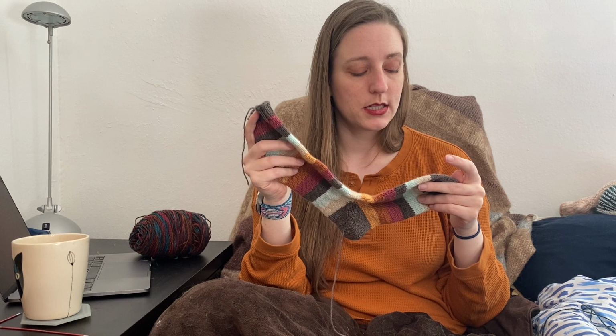I wound 2 balls of Felici out of 2, so I had 4 balls of Felici total. I did a similar thing for my trip to Alabama this past Christmas, and I'll link that video. But basically I matched up and wound two essentially identical balls of Felici in a colorway so that I could make two identical socks with minimal fuss.